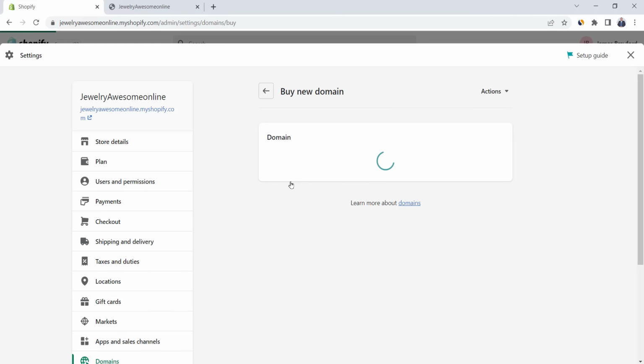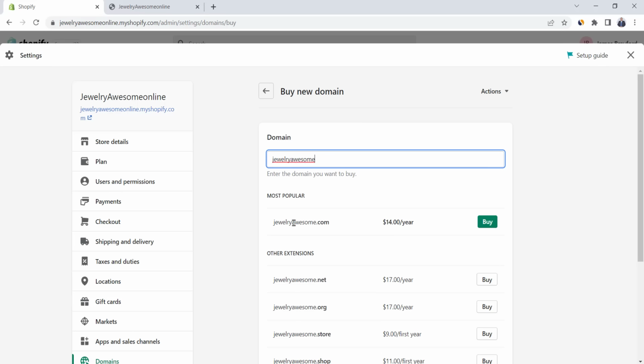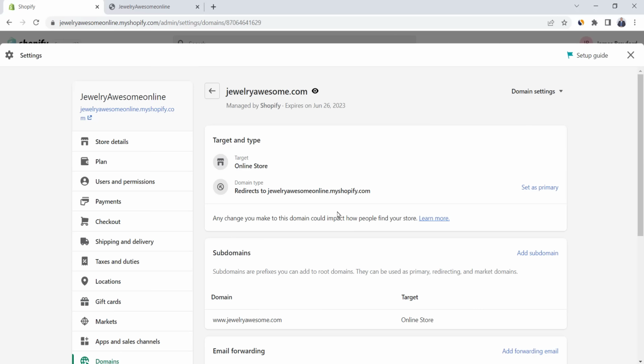Click on Buy New Domain, and then type in the domain you are looking for right here. So our domain will be jewelryawesome.com. It says available. Click on Buy. Go down and click on Buy Domain. It only costs $14 per year. The purchase is done successfully.